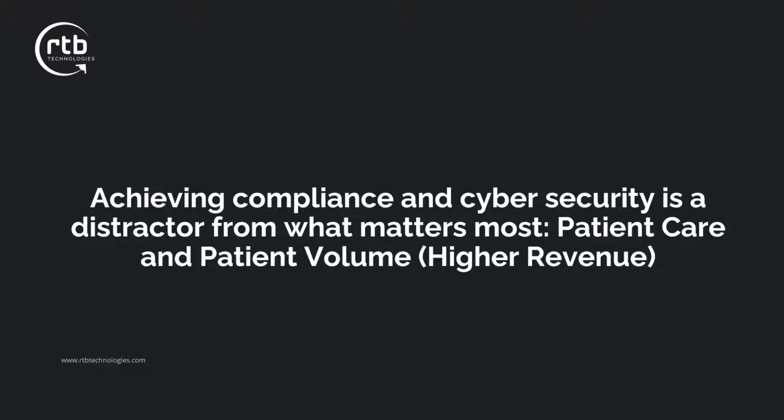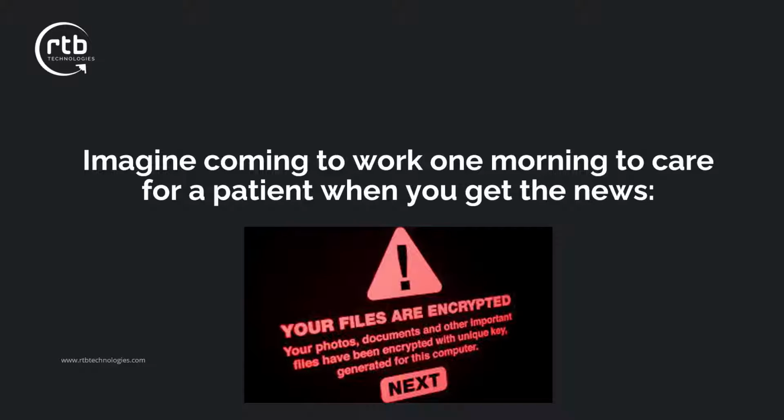However, compliance and cybersecurity cannot be ignored any longer, and achieving compliance and cybersecurity is a distractor from what matters most: patient care and patient volume. You likely have malpractice insurance, professional liability insurance, property insurance, practice overhead insurance, and maybe others.